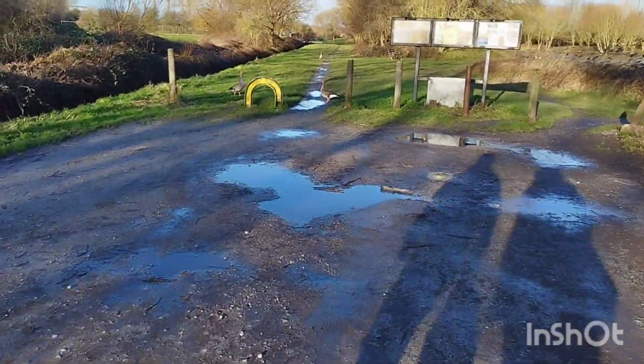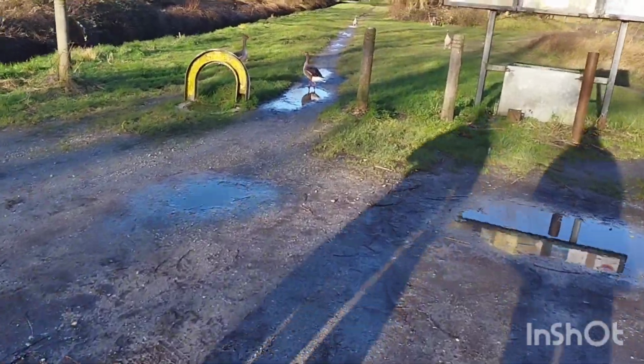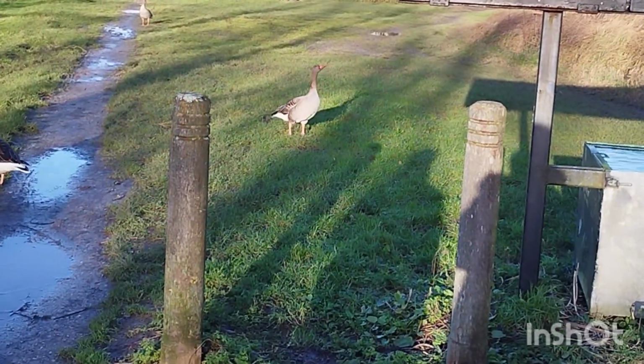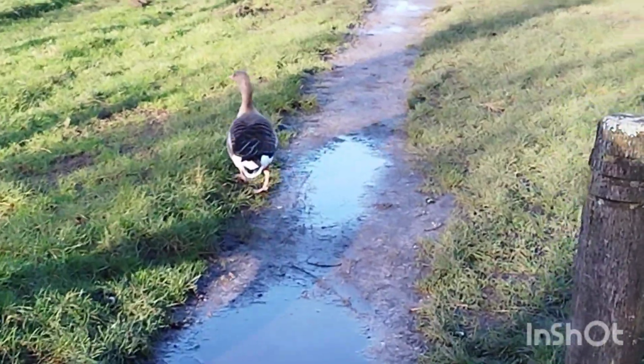Oh, there's ducks, geese. Which one are they? I'm confused. In front of us. Are you not seeing? Oh, you're about to walk into them. Right, stand back. Hang on a minute, stand back. Hello. If Linda was here, she'd most probably speak in duck. Can we come past this way?